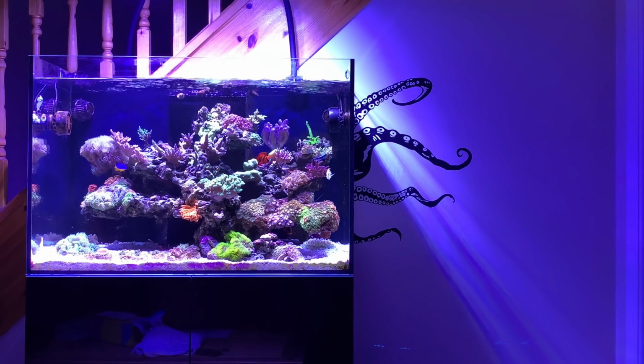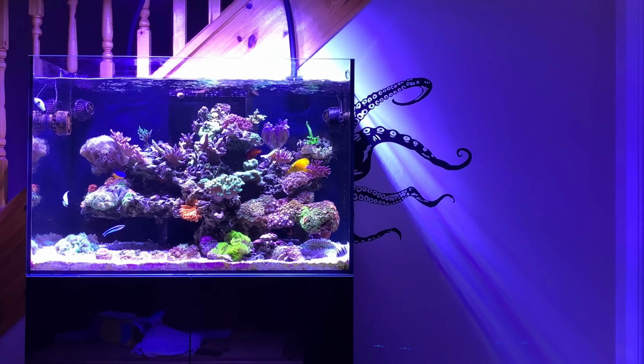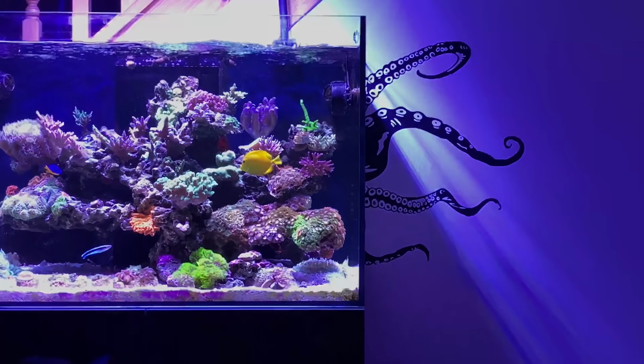They're difficult to capture on film because they're quite sneaky, and there's so many caves and hidey holes in this tank now, but I will get some footage of them and I'll add on to this video. And fish wise, I think that's pretty much it, to be honest. There's a chalk goby as well.